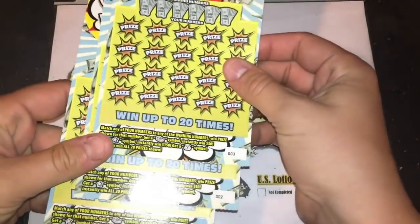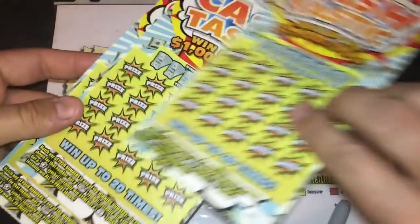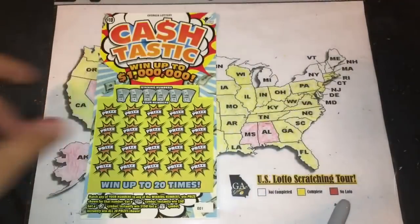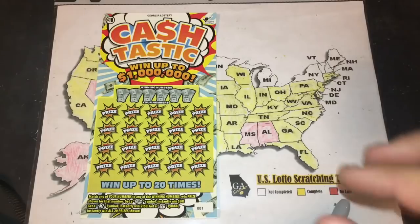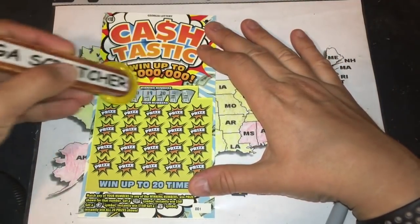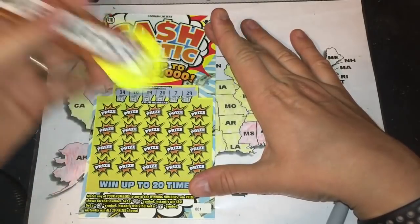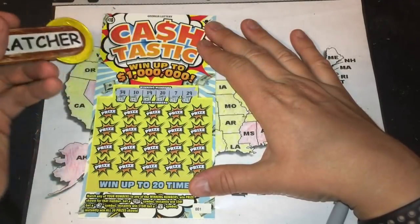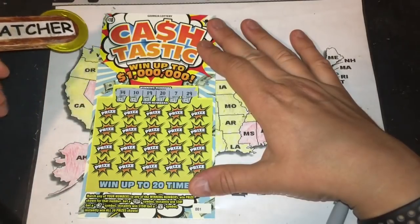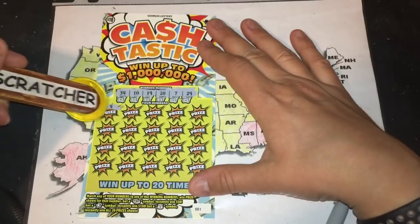These are the three cash-tastic tickets. Here's our verification number, and we'll start with ticket number one. Good luck. Thanks to everyone who joined into the book. And we're going to use our awesome scratcher that we have here. I'm really nervous about doing this. So, all right, we're looking for 34, 10, 19, 20, 20, 19, 27, or 29.